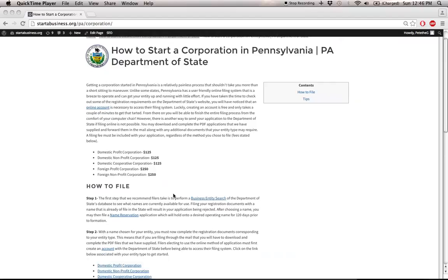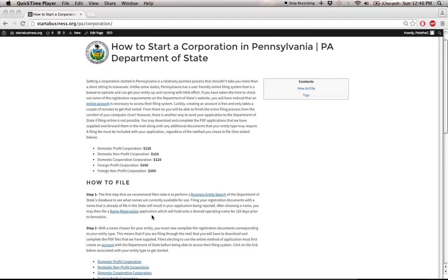You may also wish to reserve a name prior to registration by filing a name reservation application, in which you can guarantee the use of an entity name for 120 days prior to filing. So that's pretty useful if you want some extra time to finish filing your documents, as well as guarantee the availability of an entity name.